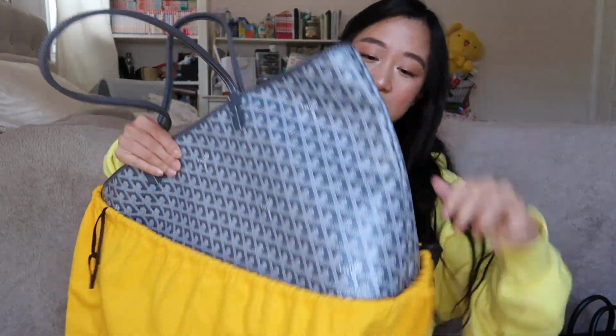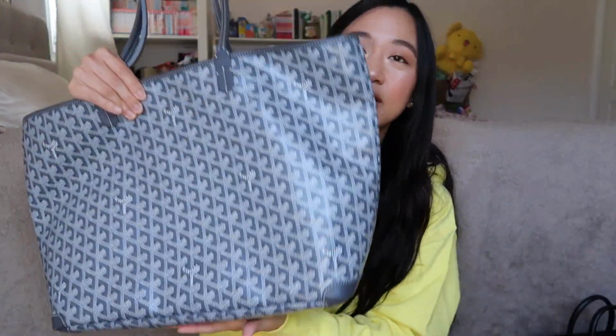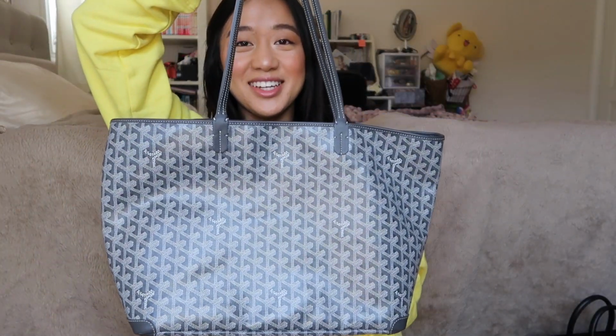Super cute. And then we have my Goyard Tote, probably the biggest bag that I have in my entire collection. It is the Goyard Artois Tote in gray. It looks like this. It's huge. Do you see how big this is? It covers my entire body.